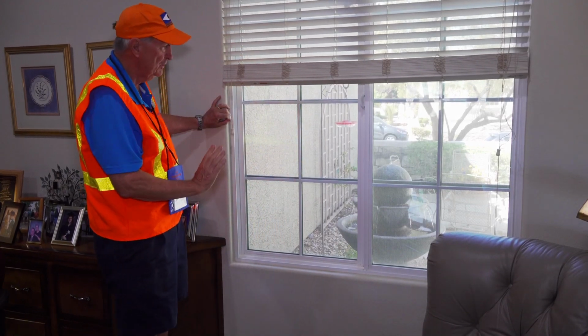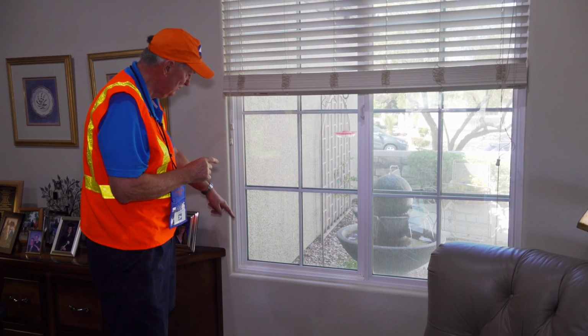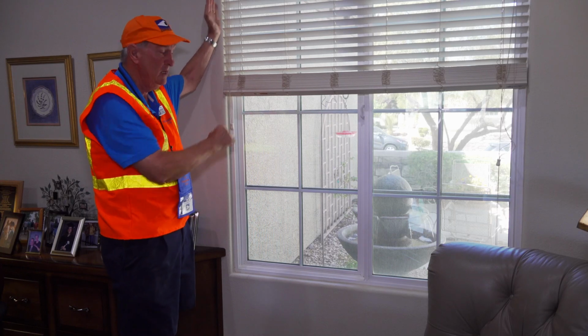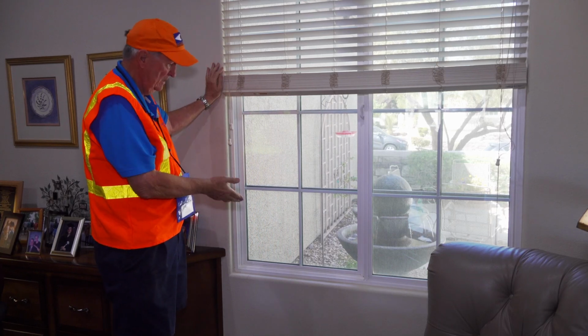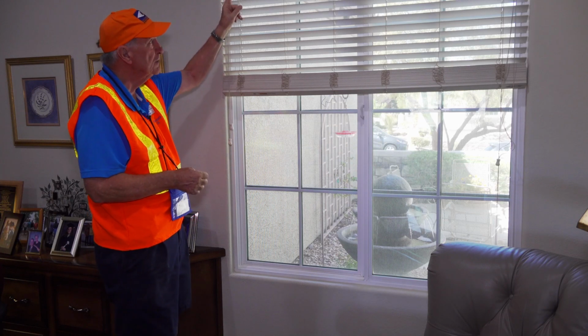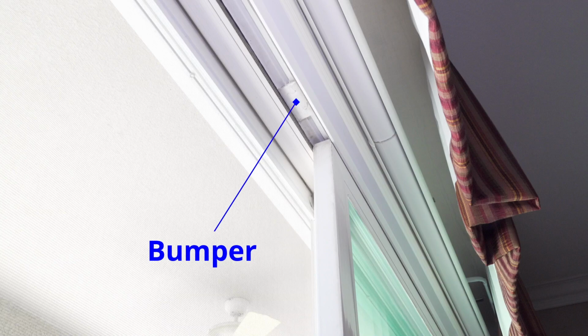Now, some windows slide vertically, and it's very important that you have a similar bar that prevents the window from being opened vertically. Also, these windows can be prone to a crowbar under and pop them up. In the track up above the sliding part of the window, check to see if there's a bumper that prevents it from being lifted.